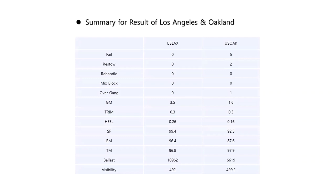The GM is 3.5 and 1.6 meters each, trim is 0.3 meters in both ports, and heeling is 0.26 and 0.16 degrees each. Also, the stability indicators such as shear force, bending moment and torsion moment have been satisfied within an appropriate range. The stevedore workload of each gang has been found to be well distributed and the requirement for the ship's visibility well achieved.